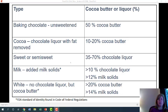Now, once you get to this point, you're going to start adding other ingredients such as milk, and milk is not added in its liquid form. Milk is added in as milk powder or solids. So milk chocolate, as defined, has to have greater than 10% chocolate liquor and greater than 12% milk solids. And that's really the only basic definition there.